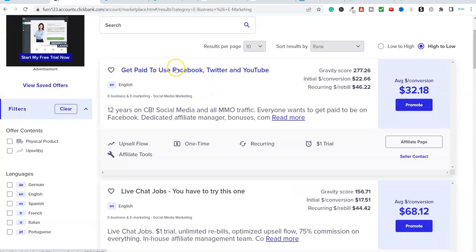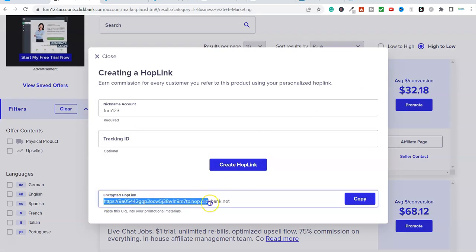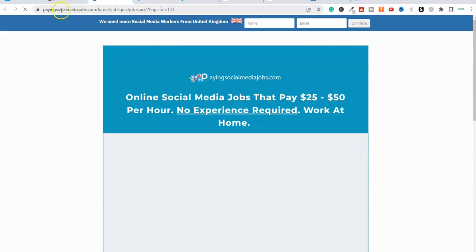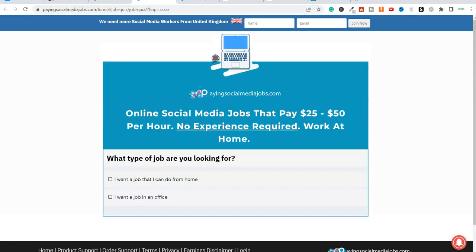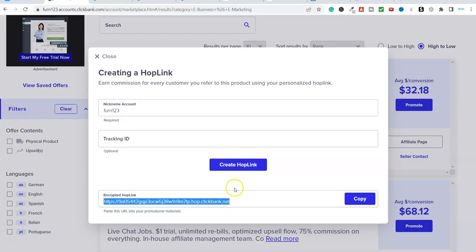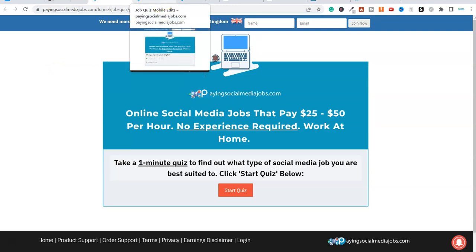This is the product. So people can get paid to use Facebook, Twitter, and YouTube. If I want to promote this, I would come over here, click on promote, click on generate, or create link, sorry. I have now got this long link down here. If I open this up and click on go to, you can see it goes to the same landing page, but notice here it says hop equals ZZZ. And this one says hop equals Fern123. That is my tracking link. So if I send anyone over to this page using this link and they buy any of the products, we earn an affiliate commission.